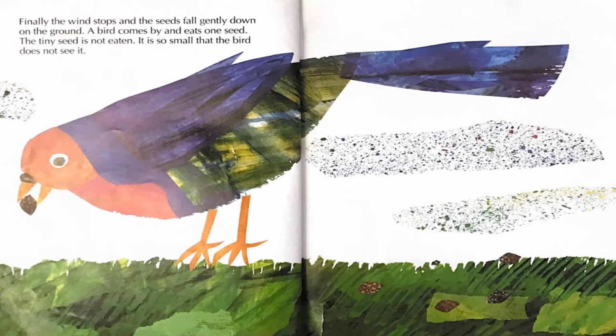Finally, the wind stops, and the seeds fall gently down on the ground. A bird comes by and eats one seed. The tiny seed is not eaten. It is so small that the bird does not see it.